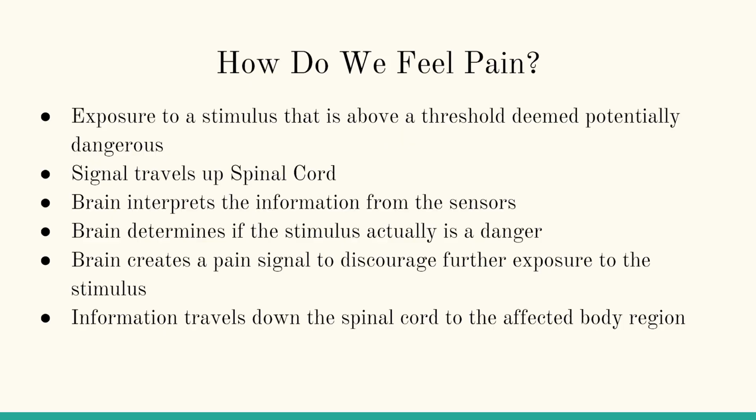So how do we feel pain? The body has different receptors that sense these specific stimuli that we talked about. These are located in your skin and other tissues. Whenever a stimulus comes that exceeds a threshold level of what the body perceives as safe, they'll send a signal up to the brain. That signal travels up the spinal cord, where it ends up in the brain.